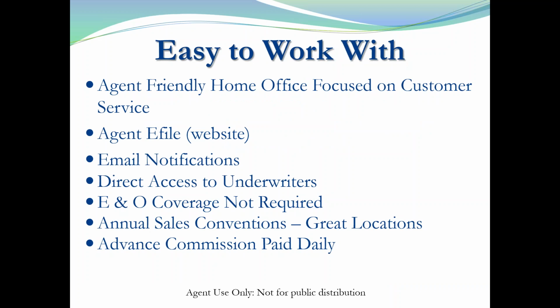So if you're in with a client and you've got some drugs that you can't find on your drug guide for some reason and you need to ask a question or they have a certain element, you can call down and talk to the underwriters and they can give you an answer right there over the phone. You don't need E&O coverage, and they do have annual sales conventions and the commissions are paid daily.